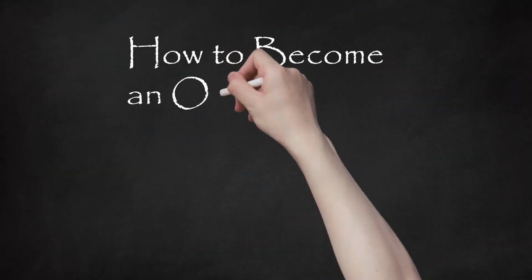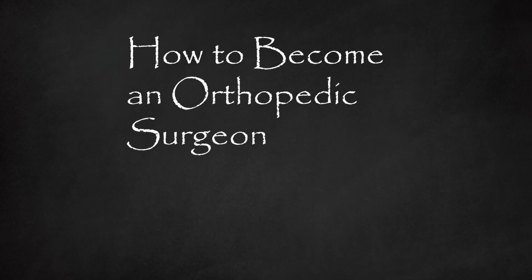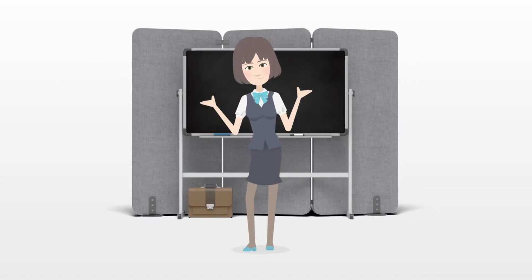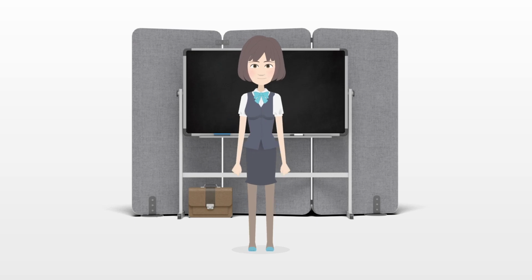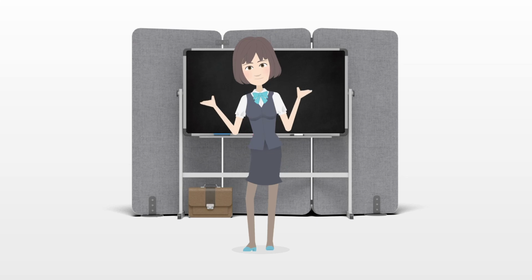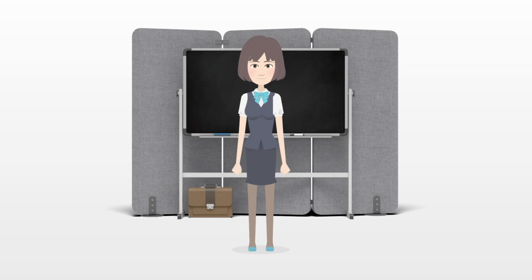How to become an orthopedic surgeon. Orthopedics is the diagnosis and treatment of the musculoskeletal system, and orthopedic surgeons are specially trained to operate on patients having problems with arms, legs, bone, and tissue.